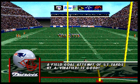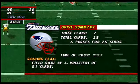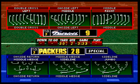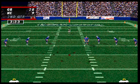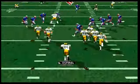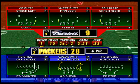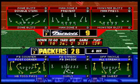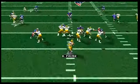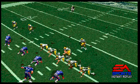It's good. Here's the summary of that drive. Vinatieri back to kick it off. So it's 1st and 10 on their own 26. Malloy with the interception. Here's the instant replay.